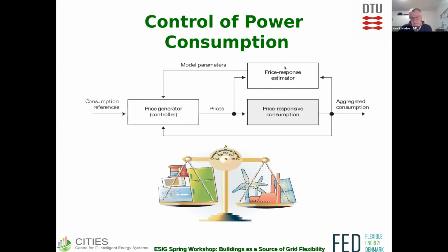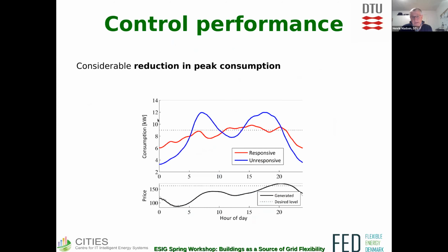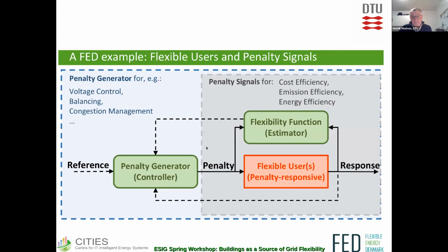So estimating this model is one of the first exercises in my course on time series analysis. And if you have a dynamic model here, then finding the controller which is able to control the price, so we can control the voltage, is one of the basic exercises in our courses in control theory. So this shows just how we can achieve peak shaving in a specific example by this approach.